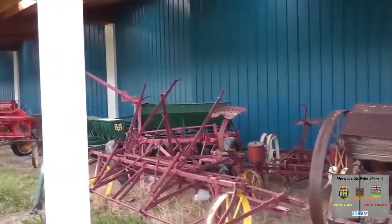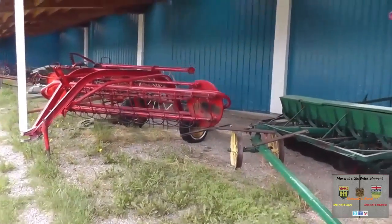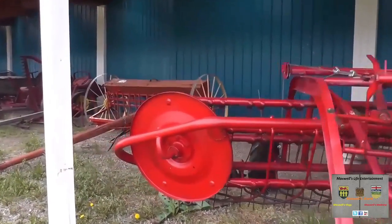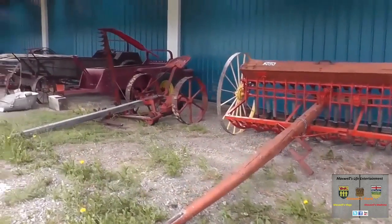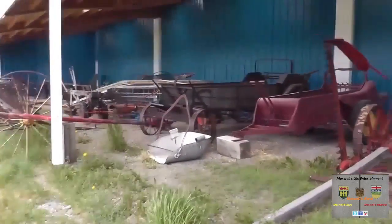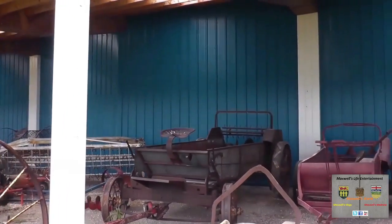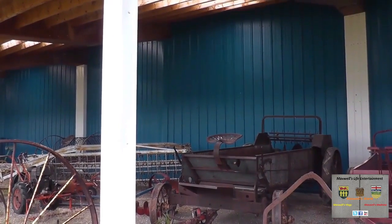Diskers and plows, harrows. It's neat to see the evolution, if you will, of machinery. As farms got bigger, the need for bigger machinery, more efficiency got higher in demand, to the point where tractors come along, tractors got bigger, equipment gets bigger to handle the demand. And here we have ourselves another manure spreader. Imagine being the guy that sat on that seat there and operated the spreader.